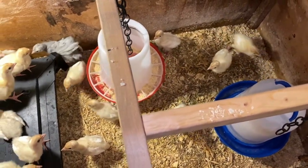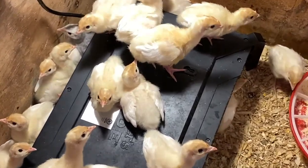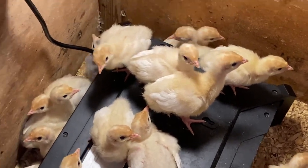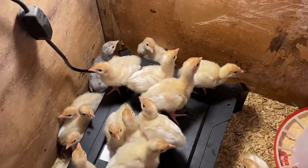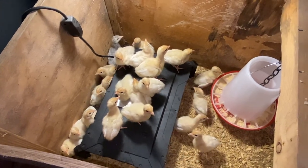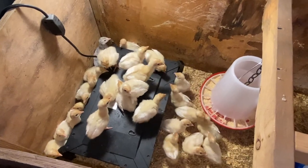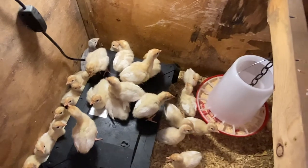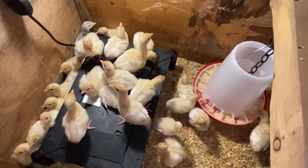All right, they've been inside the house for about a week. These are the 40 broad-breasted turkeys with one gray slate. We had one turkey die on us, which is, you know, we were expecting that type of loss. But one of our ducks hatched out a turkey, so we stuck the turkey with them. So today, we are going to take them to the outside brooder. Are you guys ready?